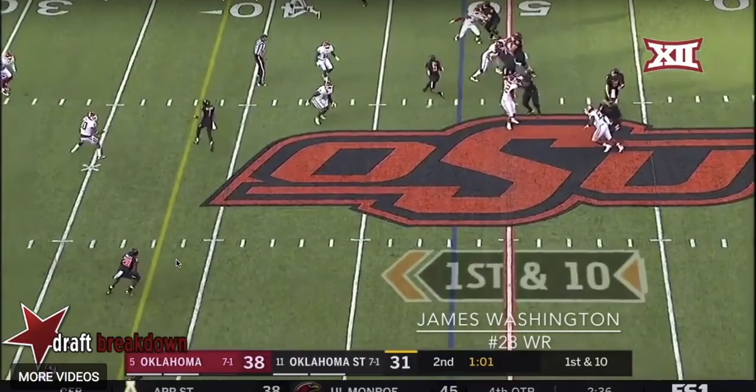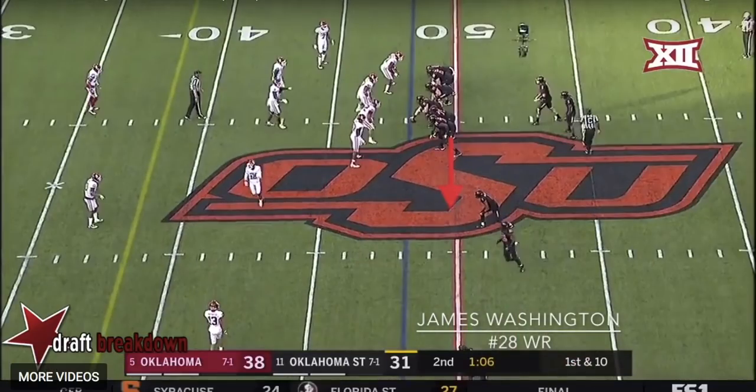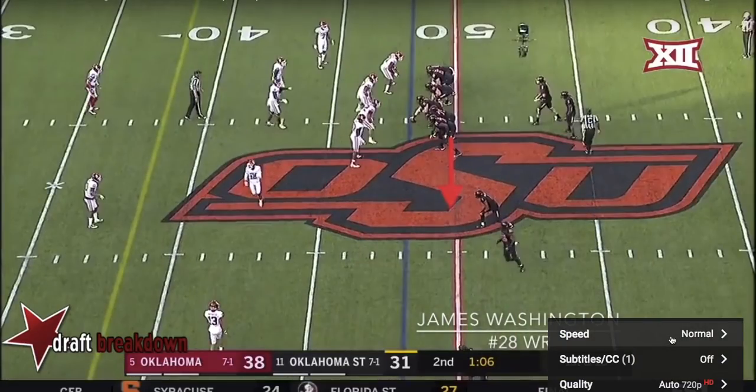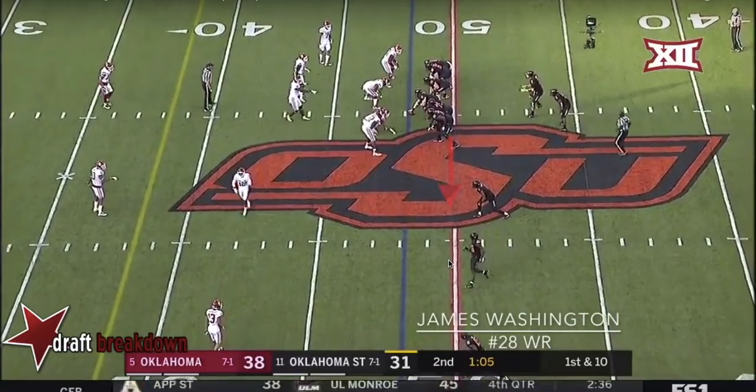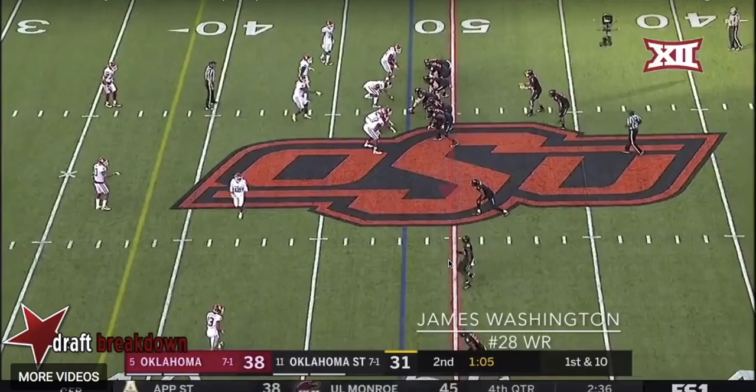work his way back. But the concern I have for him is he doesn't really sink his hips. And the fact that Oklahoma State doesn't run a lot of different style of routes, he's running basically posts, goes, and then he works these kind of comeback routes, is you have to kind of project. How is he going to run? Is he going to run digs in the NFL, those in-breaking routes?